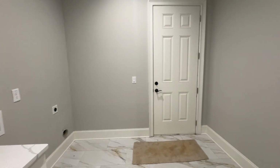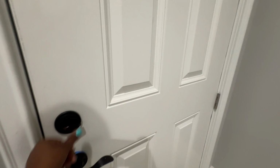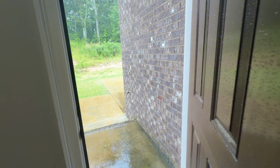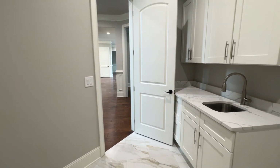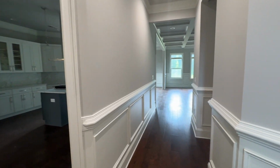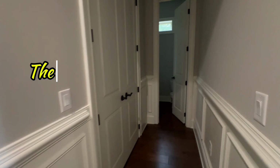This is a side entry, you guys, to the inside of the house. Just so you all can see, there's a side entry right outside that garage. And yes, it has started pouring down again. So let me do a 360 here so you all can see how large this is. And this is a really big home. Hope you all stay throughout the entire video. You are going to be wowed in this home. It's over 5,000 square feet.